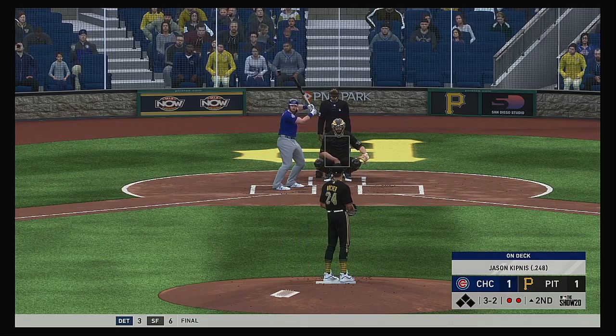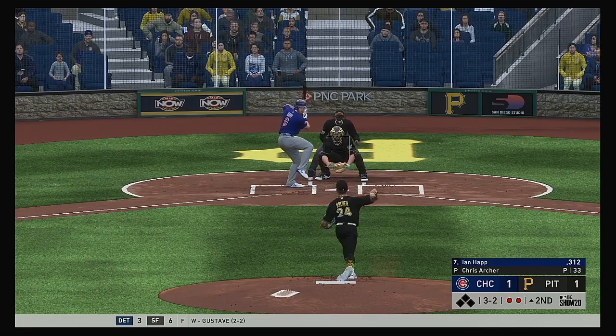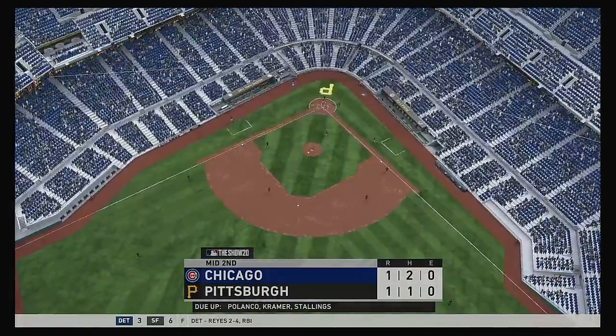And they're working the outer half here, but that one's wide for ball three. Hey, this guy's a hard guy to put away. He's fouling off some. Got him looking, and that'll do it. The inning is over.